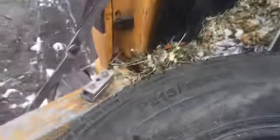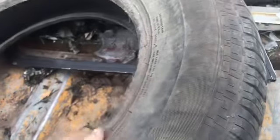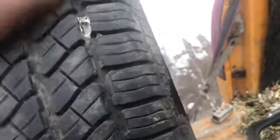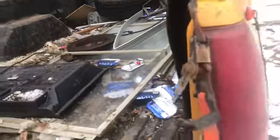So this is a 15-inch tire right here. And I give it the squeeze test, and it's not dry rotted, so this is definitely something that can be used. For whatever car of mine. This one right here, this truck's got 16-inch tires, so won't work on that. This here, that's aluminum.